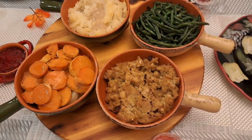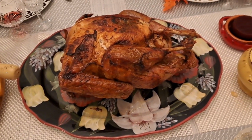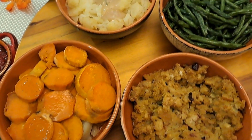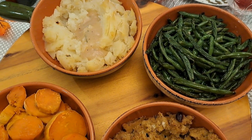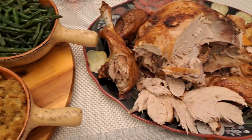This is the main dish, the turkey, gravy and cranberry sauce, 4 side dishes. We cut the turkey and now we are ready to eat.